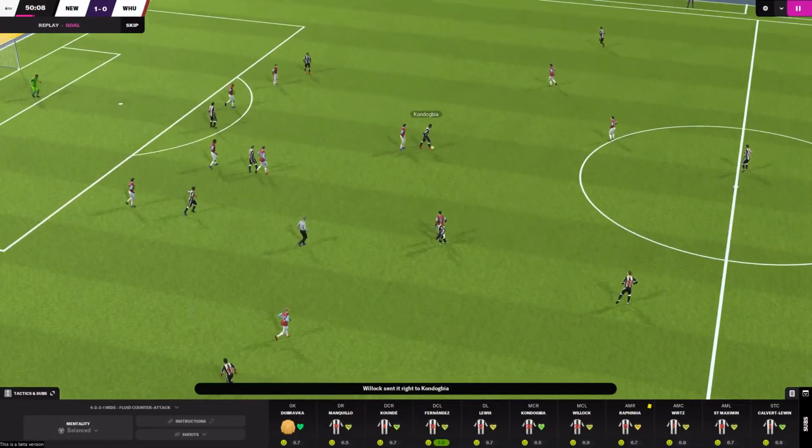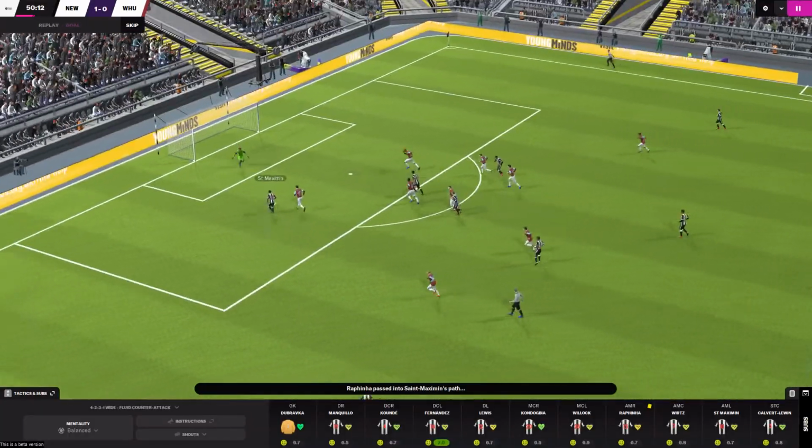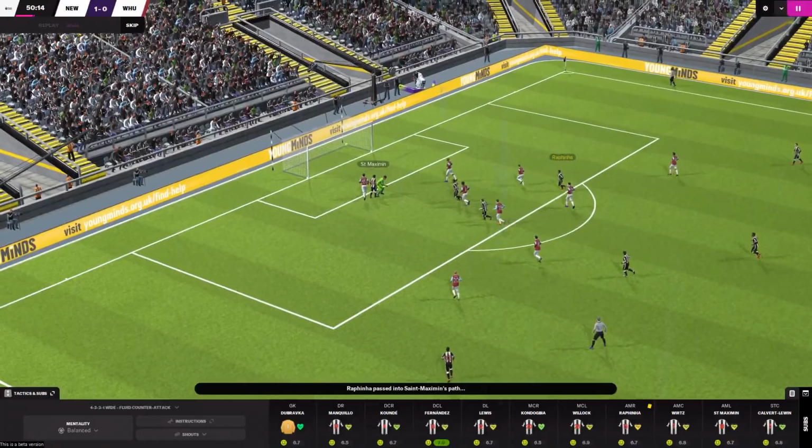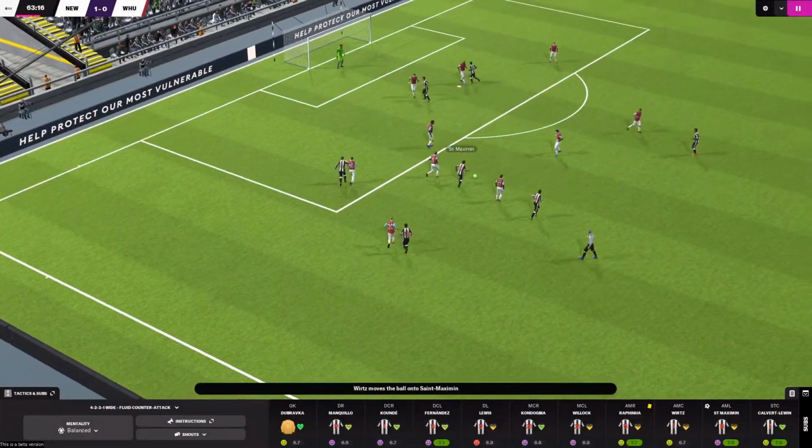I think Willock's actually really good, but obviously, of course, he did just come in. I like Willock, I like St. Maximin. Jamal Lewis is good as well. The keeper's not bad. Lewis to Saint-Maximin.